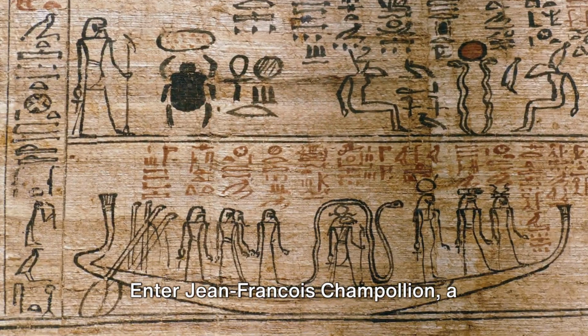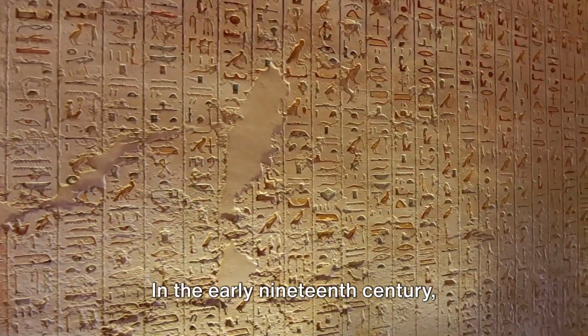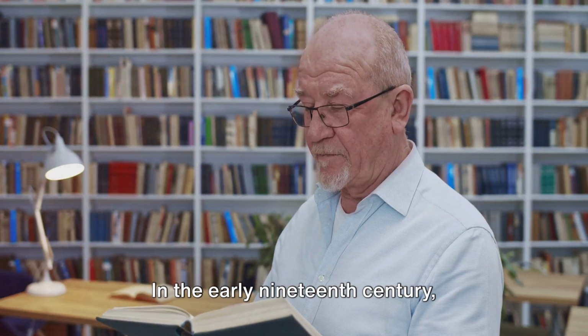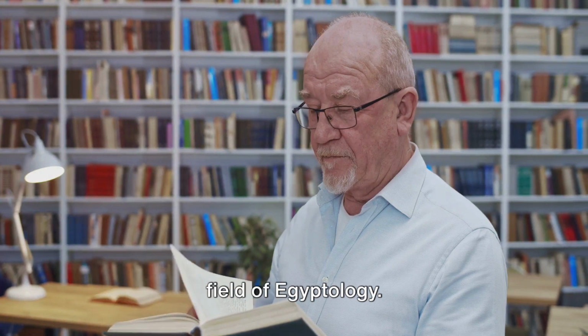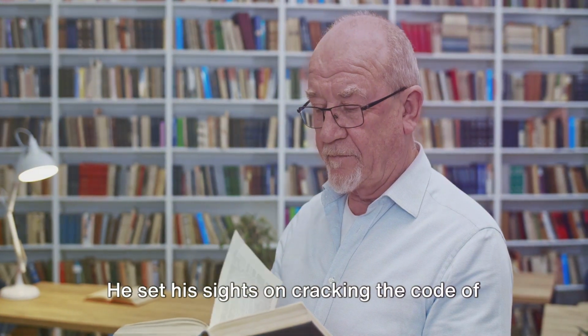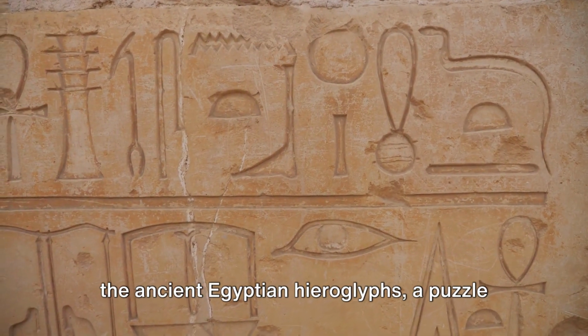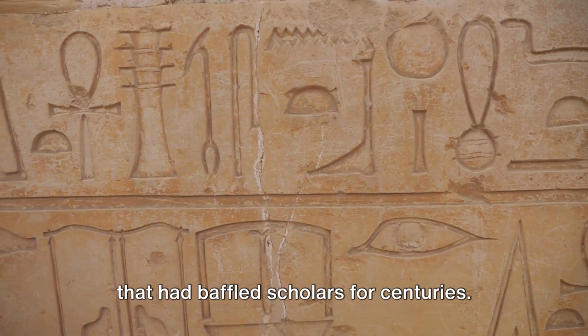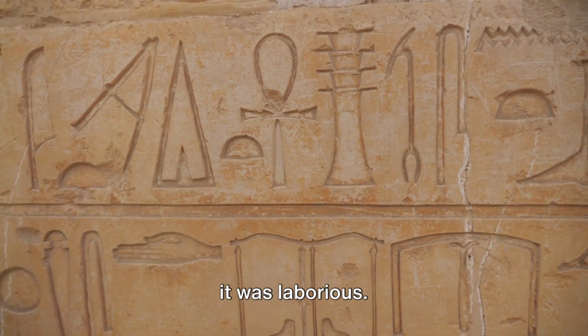Enter Jean-François Champollion, a brilliant French scholar with a passion for languages. In the early 19th century, Champollion embarked on a mission that would make him a household name in the field of Egyptology. He set his sights on cracking the code of the ancient Egyptian hieroglyphs, a puzzle that had baffled scholars for centuries. Champollion's method was as ingenious as it was laborious.